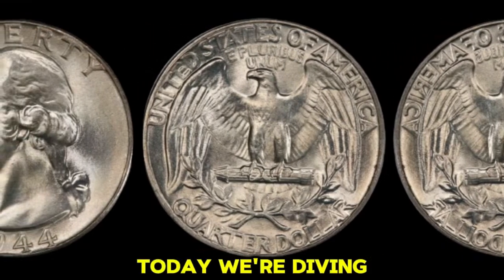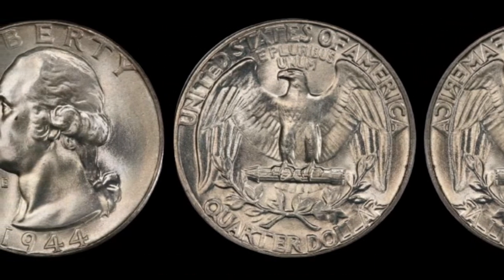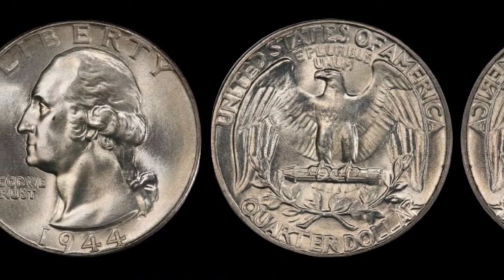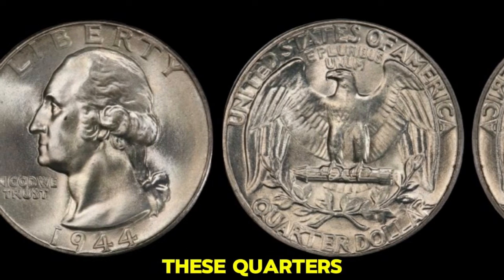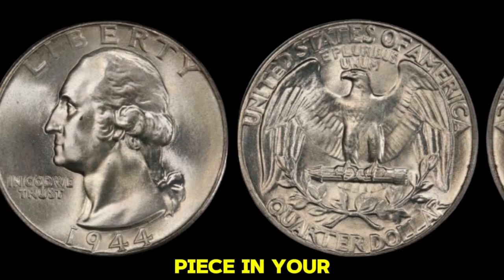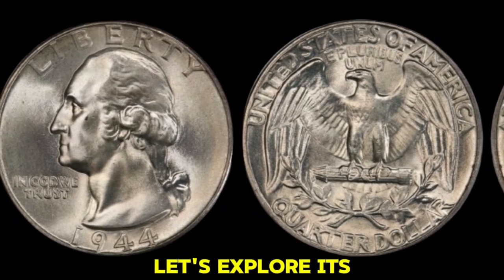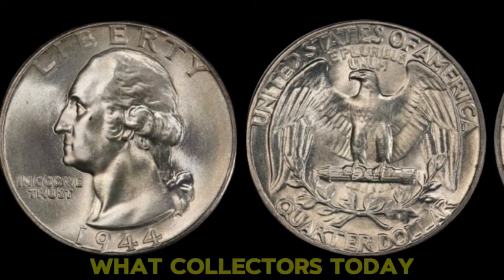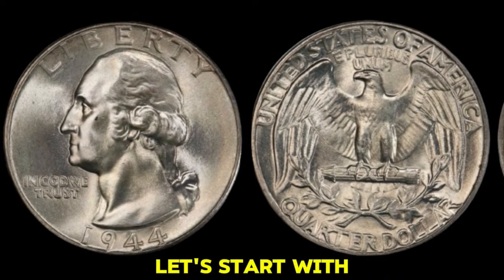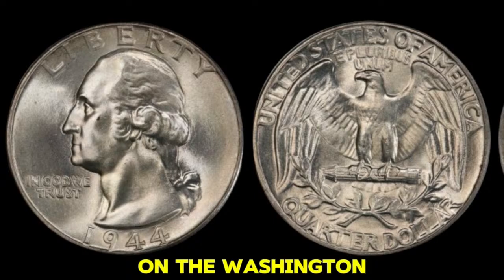Today, we're diving deep into a fascinating piece of American history, the 1944 Washington quarter. If you've come across one of these quarters, especially one without a mint mark, you might just have a valuable piece in your collection. Let's explore its history, its worth, and what collectors today are willing to pay for this classic coin. Let's start with a bit of background on the Washington quarter.